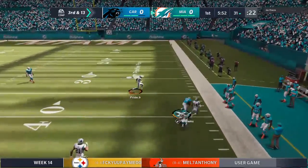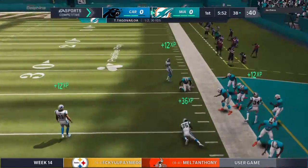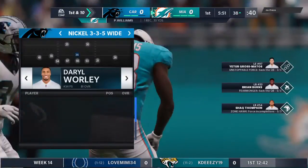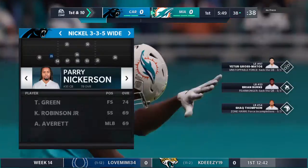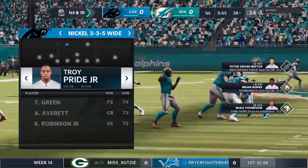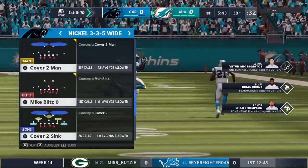He's got his man. It's Williams. And able to rip off a big chunk of yardage before being dropped inside the 40. A big play there as they get the conversion on 3rd and 13. First and 10 at the 38-yard line.